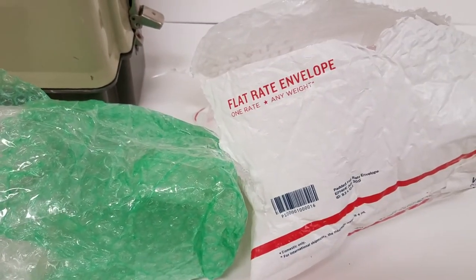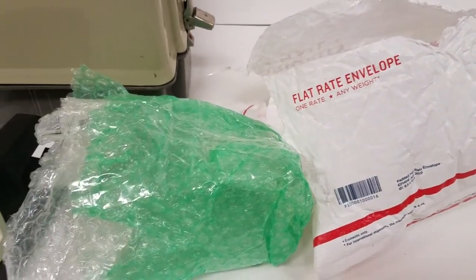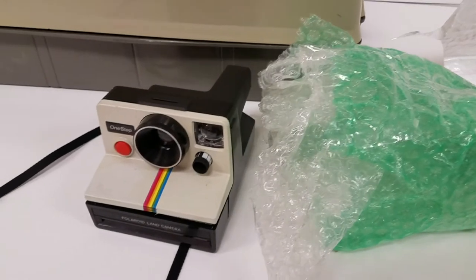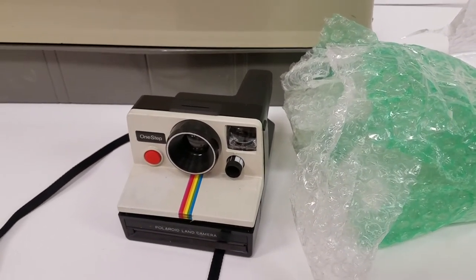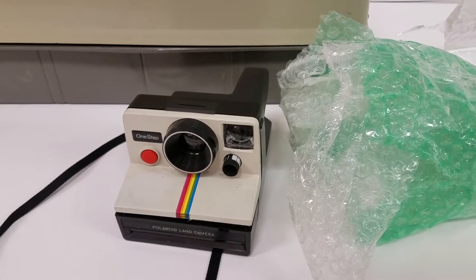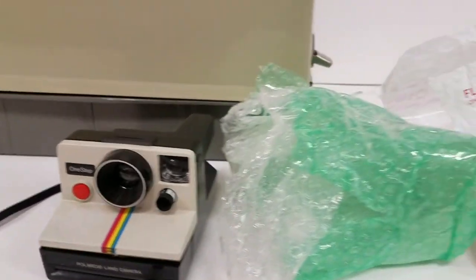Sometimes it's good to use these flat rate envelopes. You know, you can save a lot of money in shipping. But not to ship something like this, you guys. I don't understand why anybody would do this. Seller sent me this item just like this in a flat rate envelope. It got banged up pretty badly, and as you can see now, it doesn't even close correctly, so I have to return it.